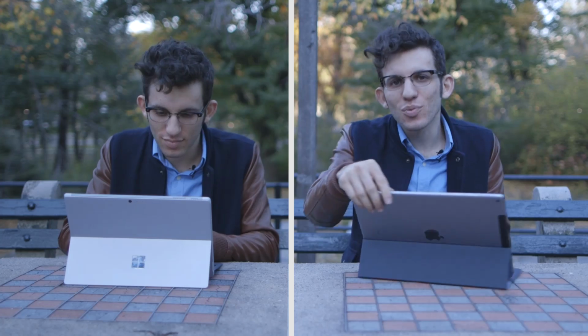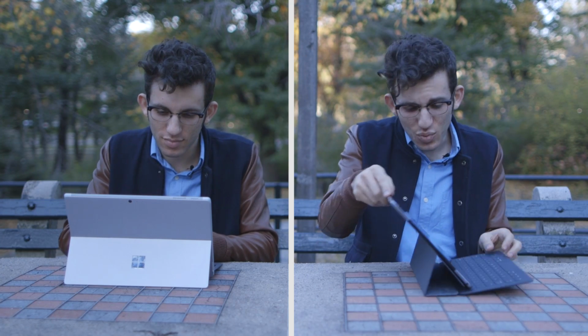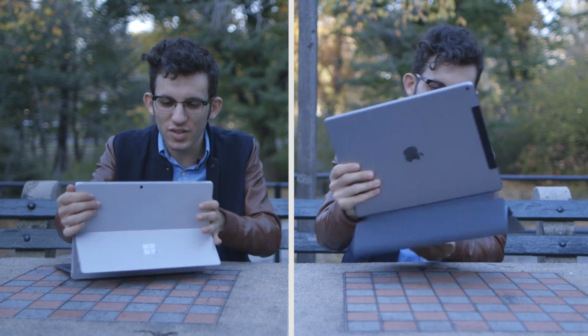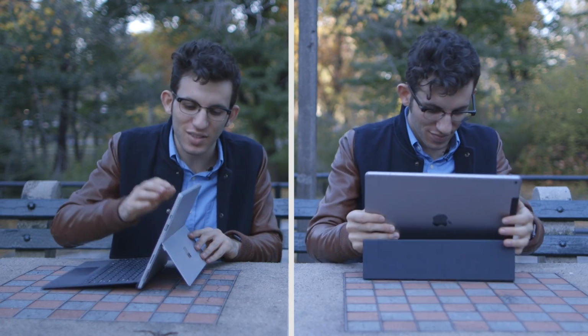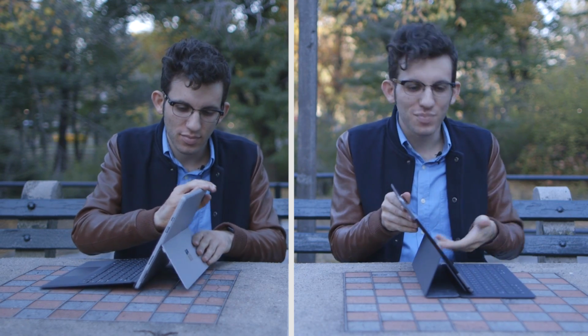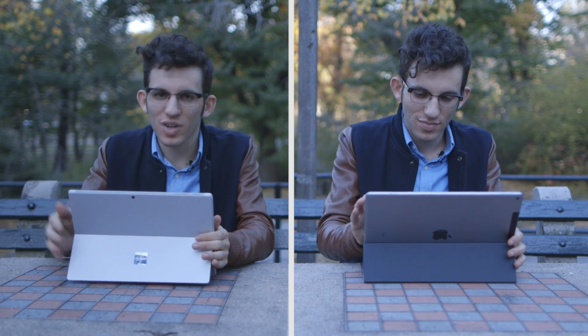The iPad is also much more limited when it comes to the kickstand. It only has this one angle, and putting it together feels like folding origami. Here, that's not a problem. With the Surface, the kickstand is built into the back, so it's really easy to move, and you can put it at pretty much any angle. You either like this one angle or you get a new keyboard. Here, you're good with pretty much anything.